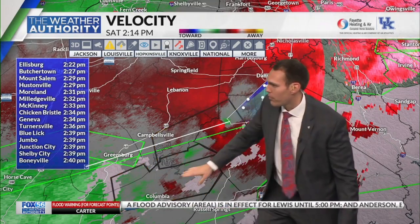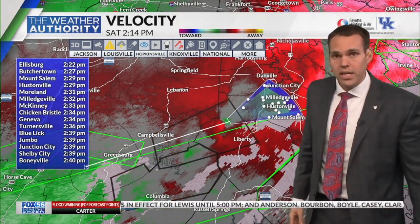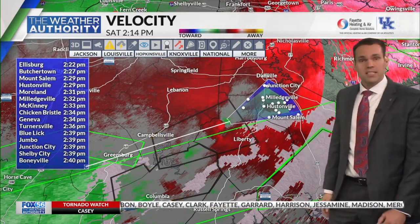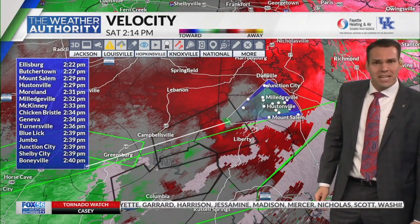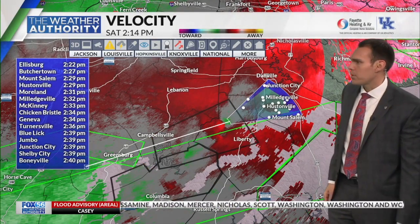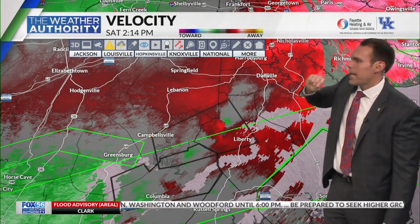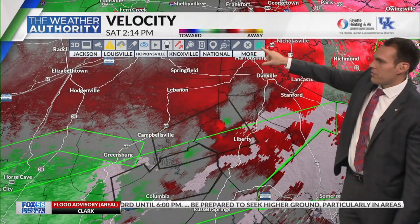There's another thunderstorm warning that is still working through portions of Adair County right now. Not seeing much in the way of rotation. That's good news, but some damaging wind gusts are also a possibility, along with this cell as well in Casey County. They said damaging winds up to about 70 miles per hour will be a possibility. So we're certainly going to be watching this cell closely as we continue over the next 10 to 15 minutes or so.